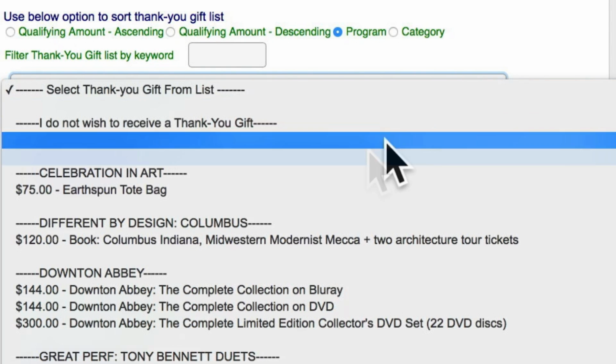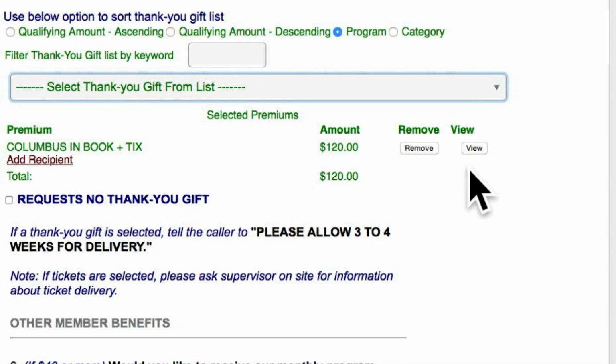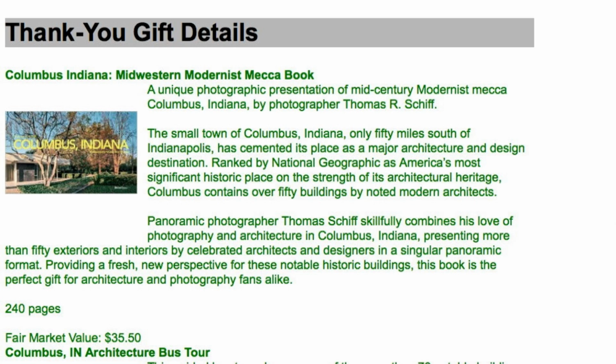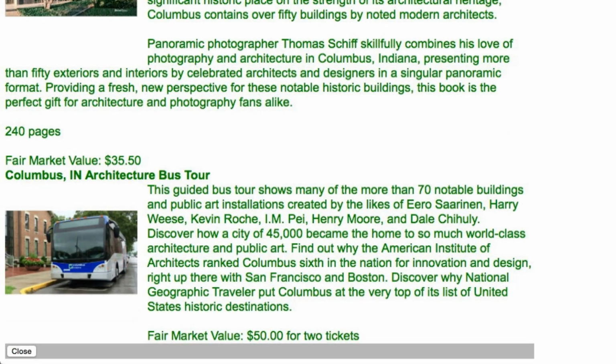From the drop-down menu, select the thank you gift the member has requested. After the gift has been selected, you can view the gift by clicking on the View button. A separate screen will pop up with a picture and information and a description of the gift. This screen will contain a lot of good information for you, such as the fair market value, song lists on CDs, or any additional special notes. To close the pop-up window and return to the main screen, click on Close or just X out.